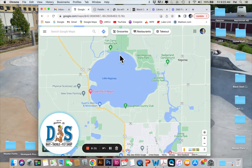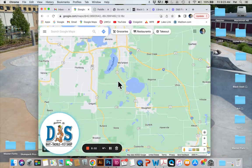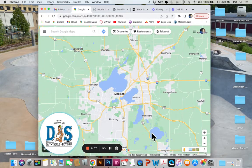I do hear about some yellow bass being caught occasionally in the Fish Camp Park area, and anywhere along the shoreline. Kegonsa's kind of a big bowl of a lake, not very much structure in the middle, but along the edges here, some good weeds and some good opportunities for lots of panfish and other things to find in there. So give that a look, and it's always great opportunities down there. But I guess that's about it for the chain here.